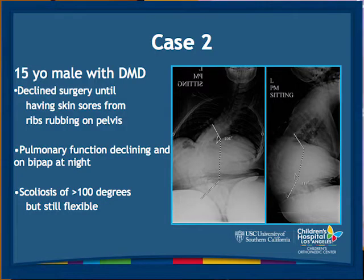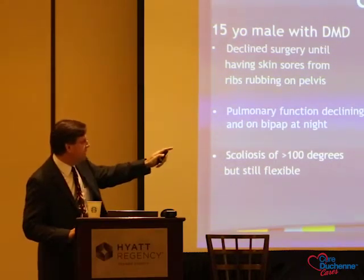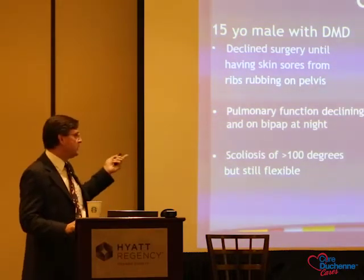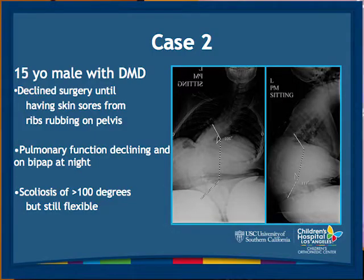Second case, older child, they had been declining. The family didn't want surgery because it's scary. But then ultimately, because he was so tilted, he was getting some skin problems. And so at this point, the curve, instead of being 40, was 105. He had been on BiPAP at night because the lung function wasn't as good. And it still had some flexibility. So it's not just how big is the curve, but how flexible is it.